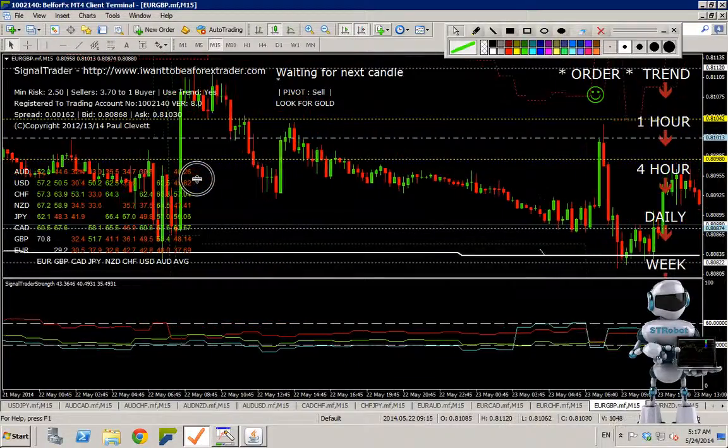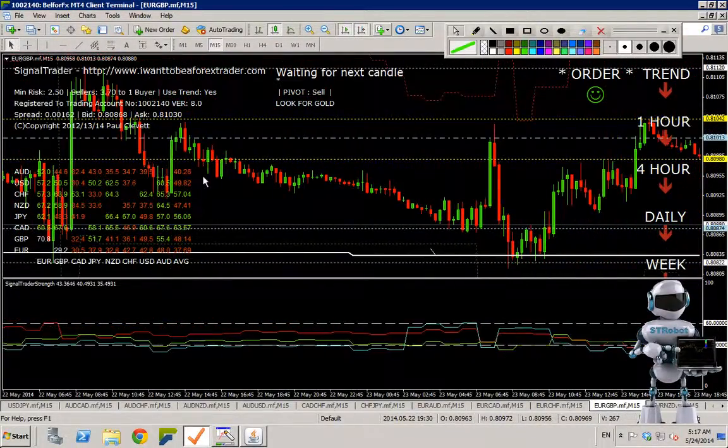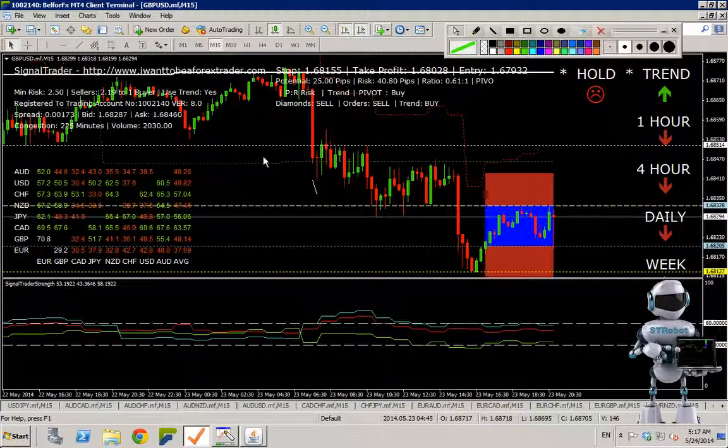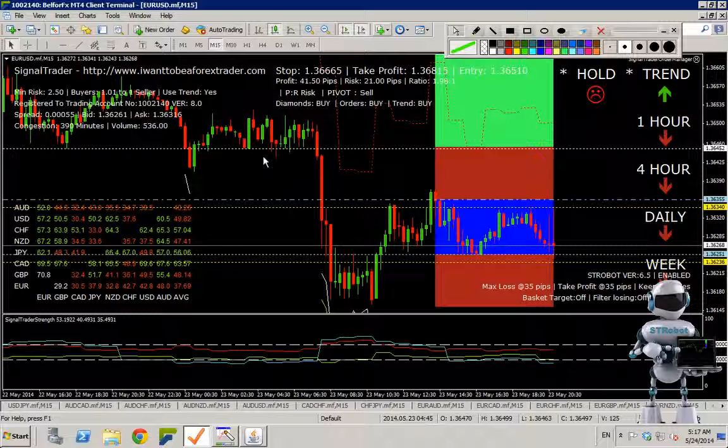And look, that's why I don't trade sterling either. It's too volatile. It bounces up and down. You have to have much bigger stop losses to trade sterling. I don't trade it, and the robot won't trade it, because I want to have things where I can have reasonable stop losses like this.